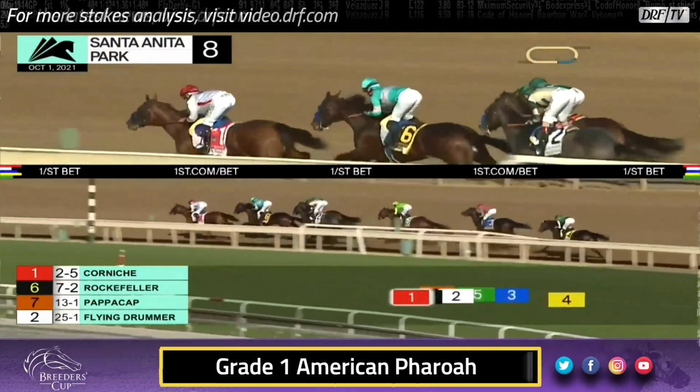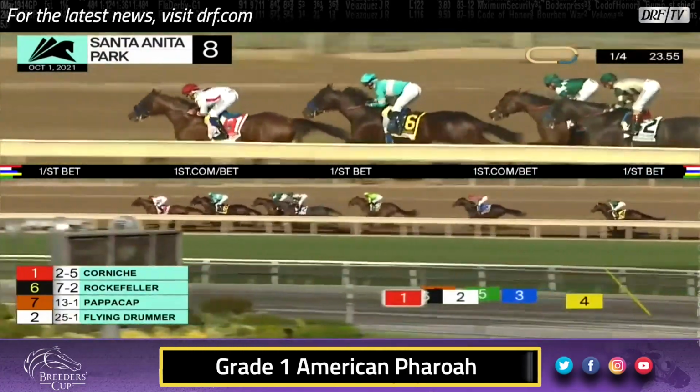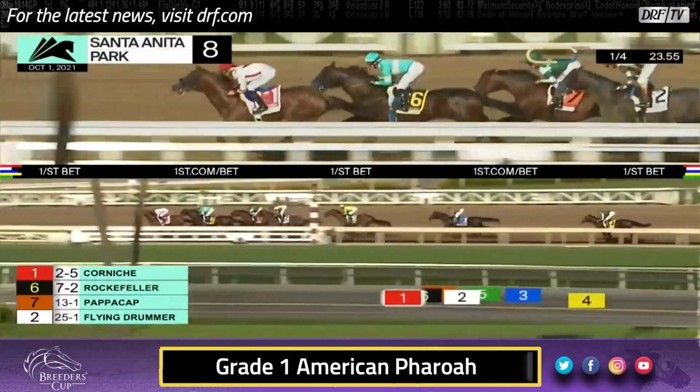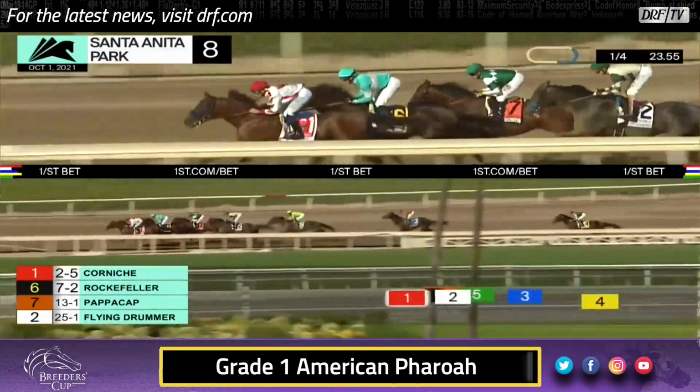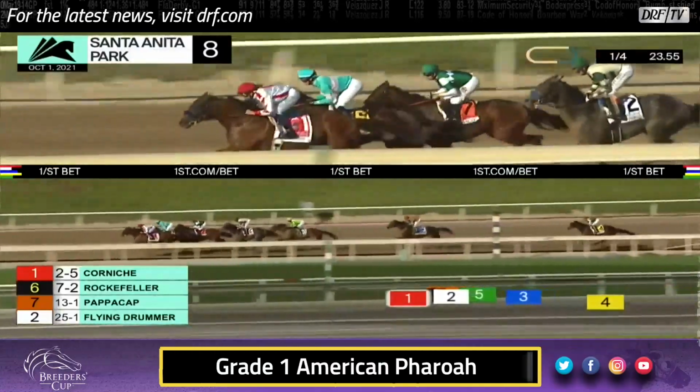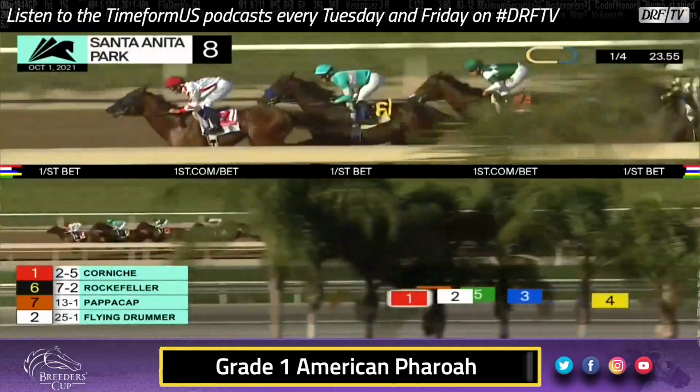And these two horses had been working together in the mornings. Rockefeller had a little bit of an edge over Corniche the last time they worked together, but Corniche in here is always going to hold Rockefeller at bay. He's comfortable on the lead, Corniche. We see a three-wide tracker, that being Papa Cap, who loses ground and all in all ran pretty well.